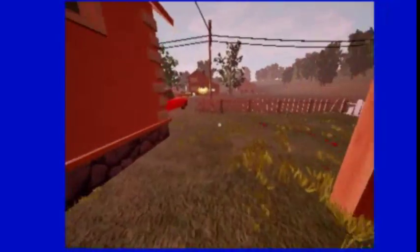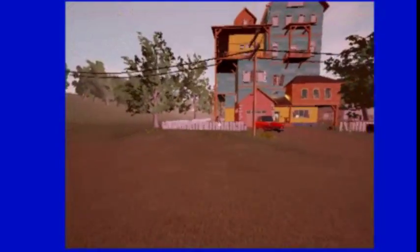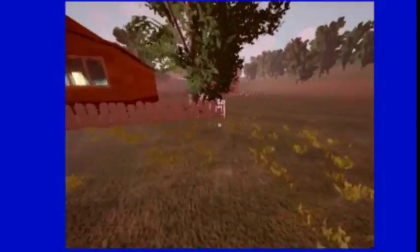Oh, he's right there. Oh my gosh. No. Gangster out. You wish you could catch me. You wish you could walk through the fence. Oh my gosh. Let's jump onto the fence.